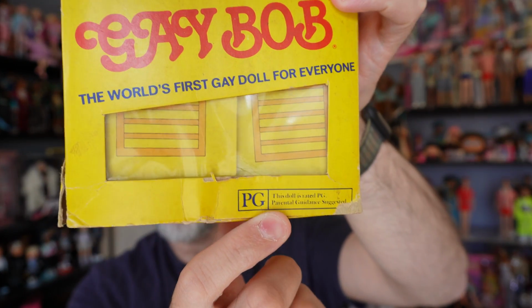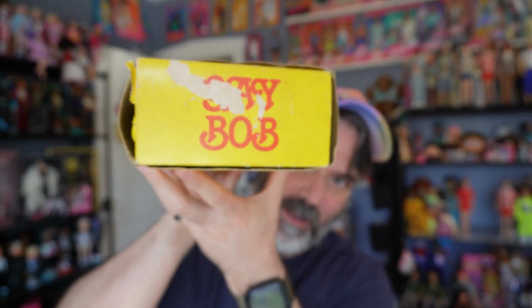There's a little warning at the bottom because it is an adult doll, so it's not really meant for kids. And then on the top, we have the Gay Bob logo up there. Nothing so much on the sides.